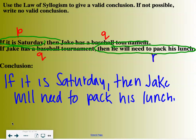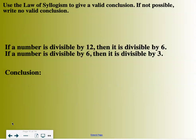Okay, let's read the next one. If a number is divisible by 12, then it's divisible by 6. If a number is divisible by 6, then it's divisible by 3. If a number is divisible by 12, it's divisible by 3. Right? Because the middle part was repeated word for word? Good job. I guess it doesn't need to be word for word, but for the most part it is.